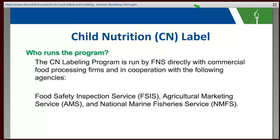So, who runs the program? The Child Nutrition Program is run by USDA Food and Nutrition Services directly with commercial food processing firms and in cooperation with the following agencies: the Food Safety Inspection Service, the Agricultural Marketing Service, and the National Marine Fisheries Service.